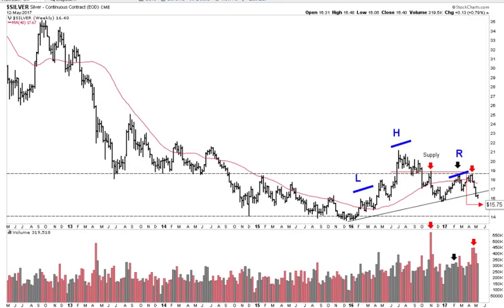All right, so now we're looking at a weekly vertical bar chart of silver. One thing blatantly obvious, because it's highlighted here in blue, is that we do have a head and shoulders formation. So here's the left shoulder, here's the head, here's the right shoulder, and here's the neckline. And the bearish observation is that last week's session lost the neckline.